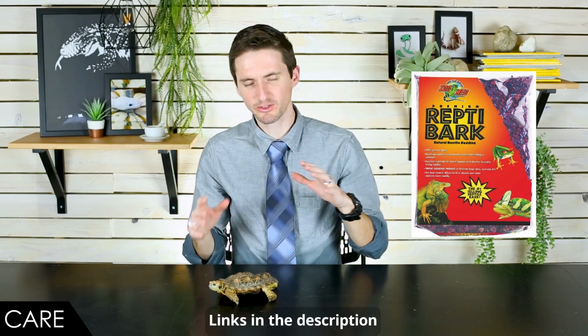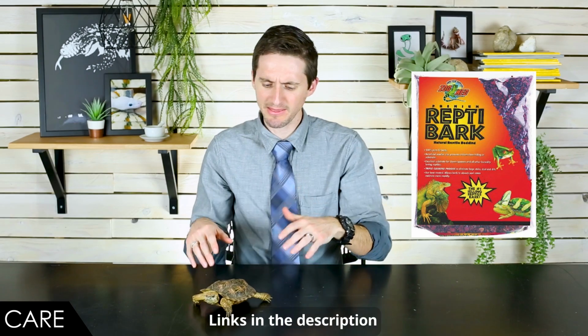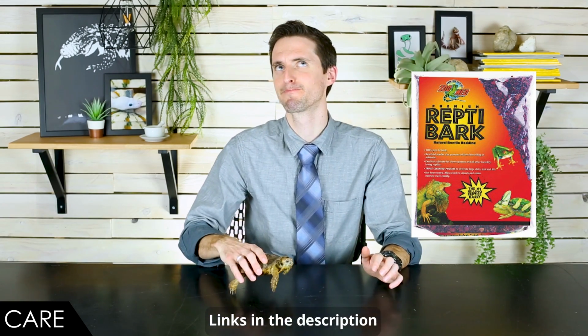The fact that these guys need a substrate that'll hold a little bit of moisture and that they can burrow into, and that tortoises tend to use the bathroom frequently, makes these guys actually a really excellent candidate for bioactive.